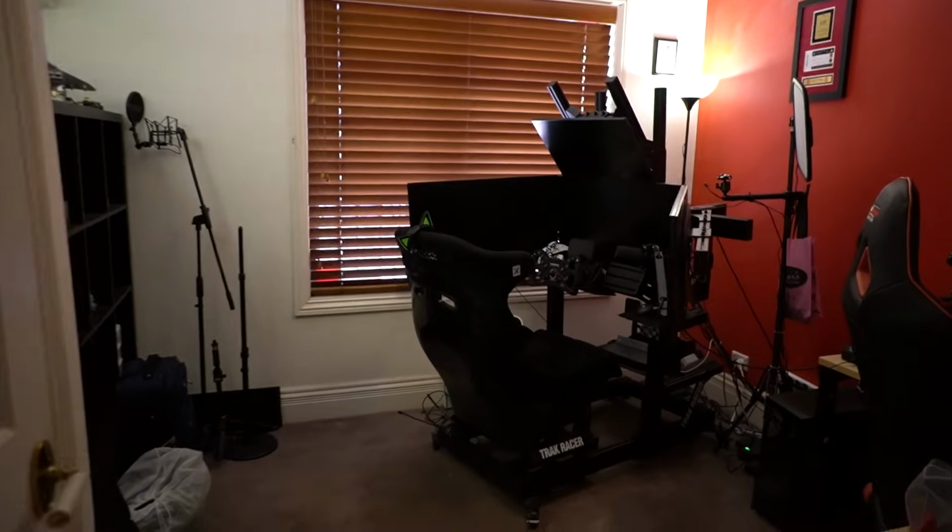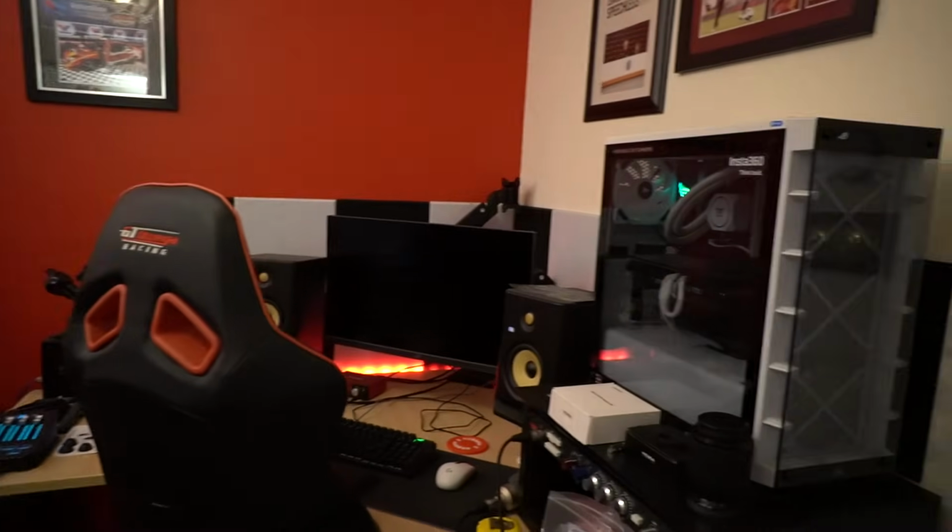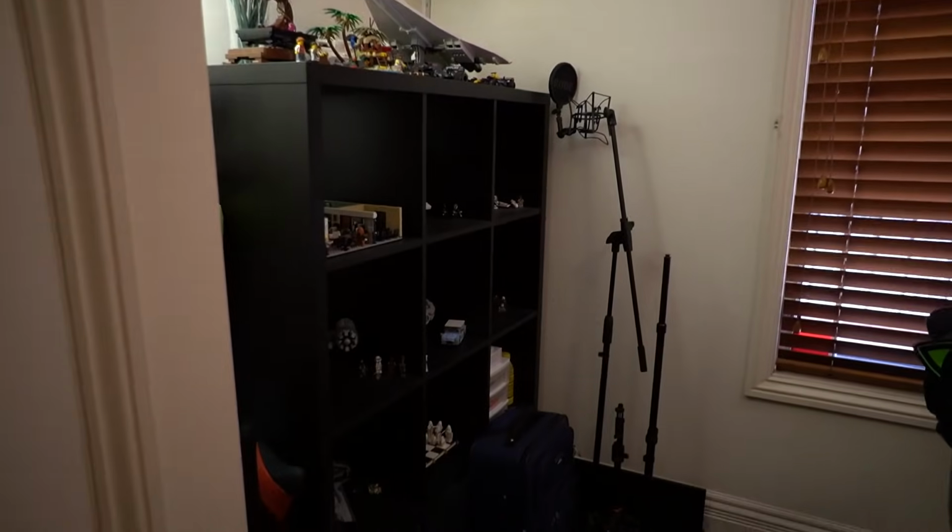This is my sim racing room in 2025. So as we walk in, this is it. This is the whole room. It's got not only my sim racing rig, but my editing stuff as well. But I think we'll start with the more boring stuff.